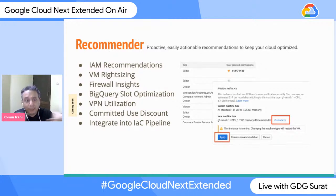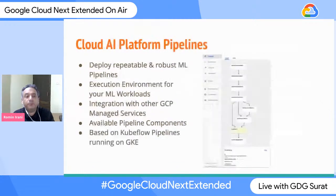So we'll be continuing to see a lot of these things over here. It's part of our whole intelligent cloud initiative. AI platforms, this is again out there in case you're building any ML pipelines. The whole idea is that you can actually create robust, repeatable pipelines. These are not just an execution environment for your pipelines, but we've got basically components, standard ones, which you can use. We've also got integration with our GCP services.